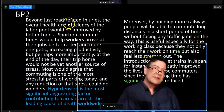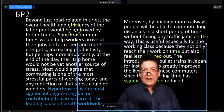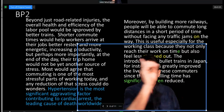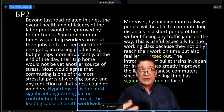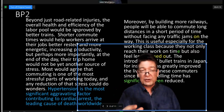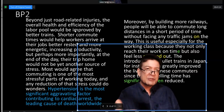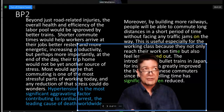Okay, now, what this essay does is it uses a cohesive device by connecting body paragraph 2 to the topic of body paragraph 1 overtly, directly, by using "beyond just road-related injuries." That was the topic of the last paragraph, right? Okay, so by using that in the topic sentence, you've created a cohesive bridge. And this is what you meant by "moreover" anyway. "Beyond just road-related injuries, the overall health and efficiency of the labor pool would be improved by better trades."